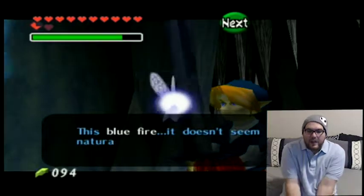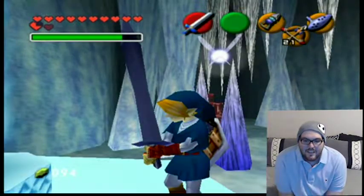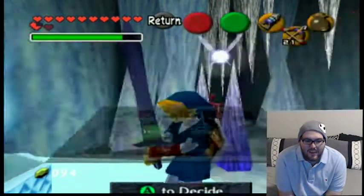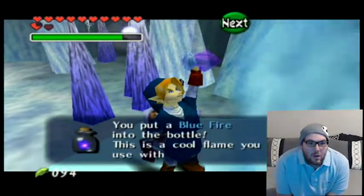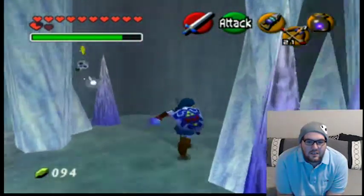There's blue fire. It doesn't seem natural. Maybe you can use it for something. Yes, Navi, we know we can use it for something because we've already used blue fire before. I see something on the wall behind Link by his heart. It's a regular Skulltula.